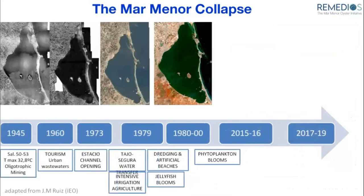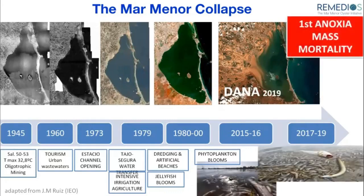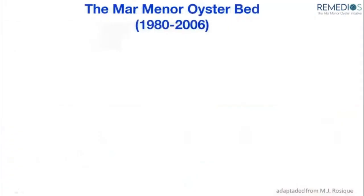The second mass mortality event was in 2019. There were some floods, and a big amount of water from the plain arrived in the lagoon, and the first anoxia mass mortality was observed in the lagoon. The second one was last summer in August, and it was also due to anoxia.